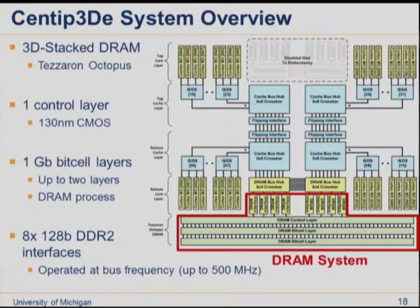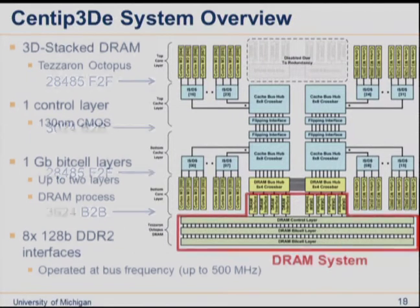The DRAM system itself is 3D stacked. It consists of 1 layer that's a control layer. It was done at 130 nanometer CMOS, and then it has 1 gigabit of bit cells across 2 layers. And it provides, like I said, 8 interfaces of 128 bits in a DDR2-like interface.